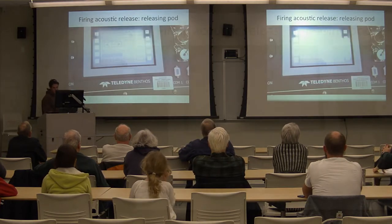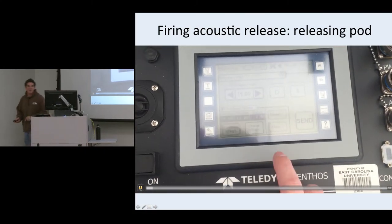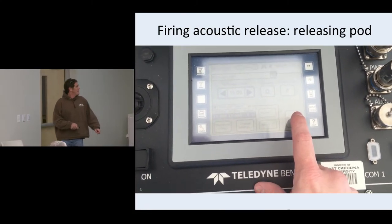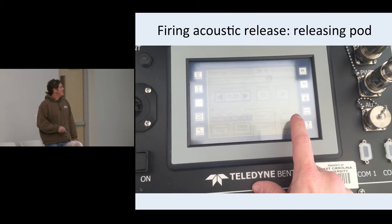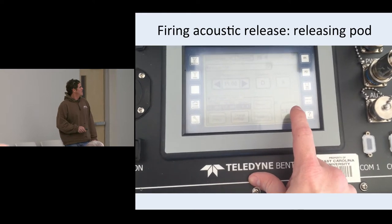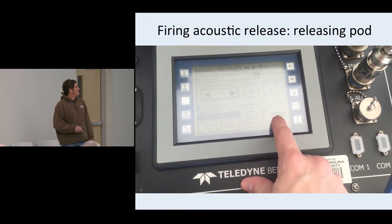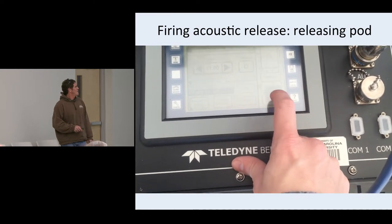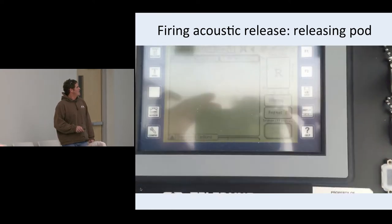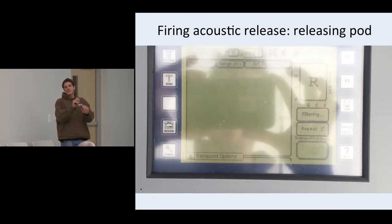And this is the defining moment of getting rid of the pod when it hits the bottom. Fire it. You want me to fire it now? So that's it. We just sent a signal for that thing to say, let it go, psh, gone.